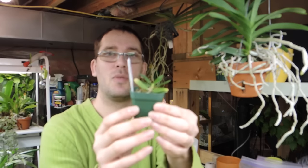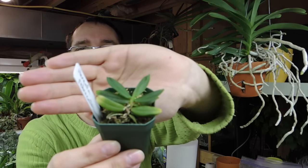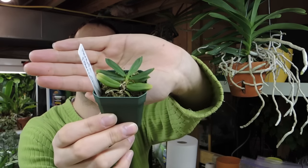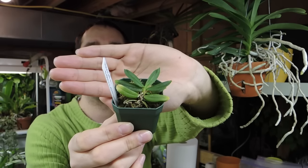Next one is the Haraella retrocalla. I hope I'm saying it right. This one here is a mini orchid. Very, very small. I don't think it's coming into focus. It looks blurry to me on the viewfinder.